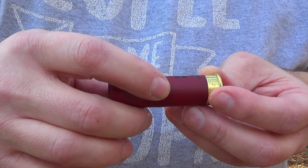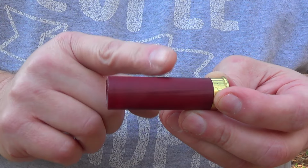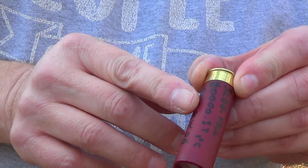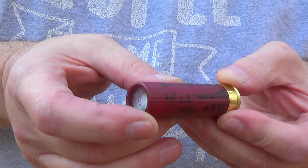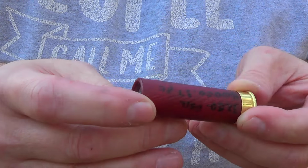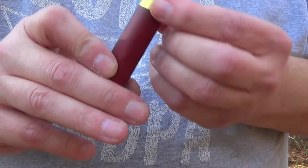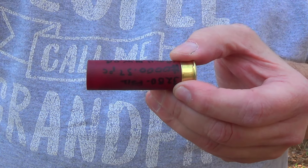We got 32 grains of blue dot, a single FS12 flex seal put in here, and we've got 10 pellets of 37 caliber quad. Powder coated, the 10 pellets of my quad weigh 1.7 ounces, and it's all covered in Ballistic Products original buffer. We're going to be shooting at 50 yards today, fellas. 50 yards. Stand by.